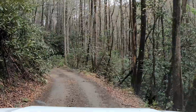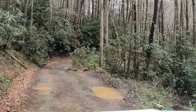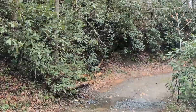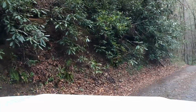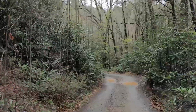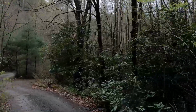Yeah, you can thank me now that annoying tapping sound that we had earlier is gone. So, like I said, I figured out where that was coming from and finally took care of it. There are plenty of campsites along Charlie's Creek Road, so if you want to camp in this area, you should have absolutely no trouble finding a suitable place to camp.